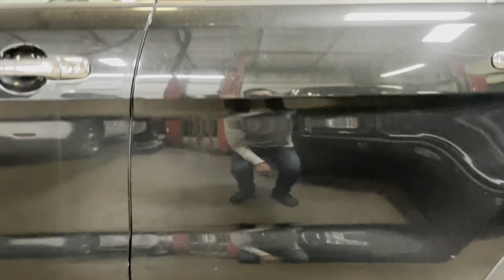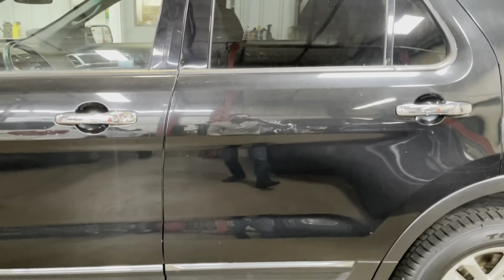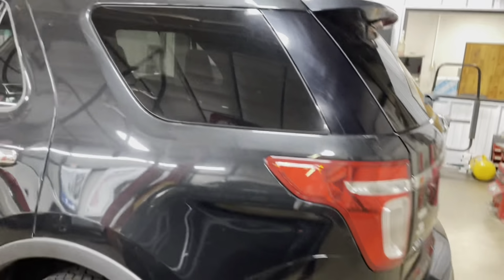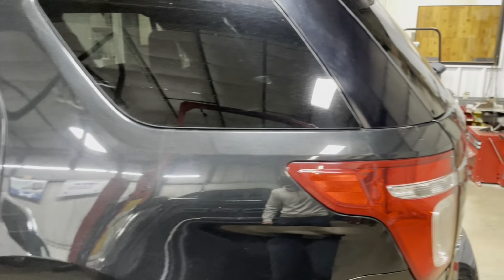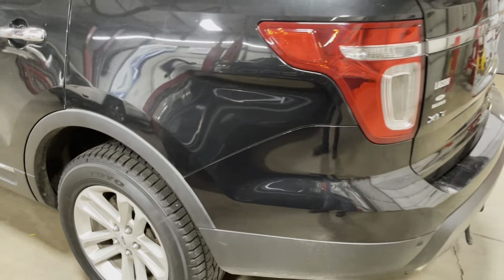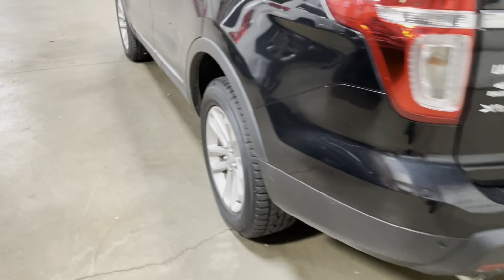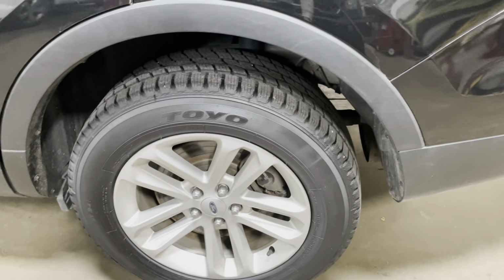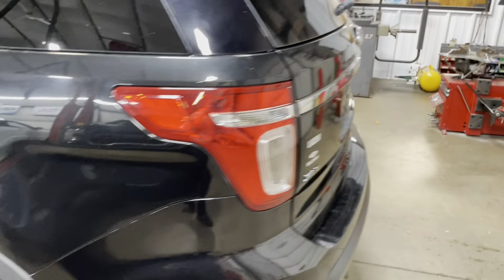Taking a look, I don't see any dents or scratches or any imperfections other than just it being a little bit dusty. And then moving on to the driver's side rear quarter panel. Nice and clean. No imperfections that I can see. All right, and then moving on to the rear, I'll just point out the tires as well. Great tires all the way around, so plenty of tread left, as you can see. And then moving on to the rear.